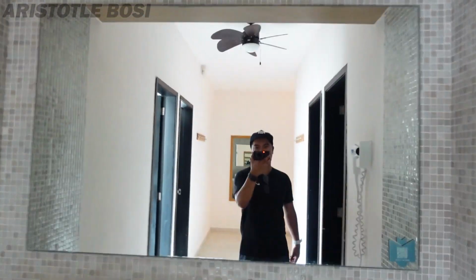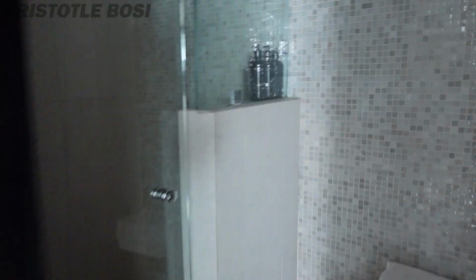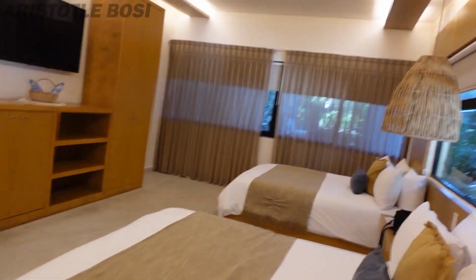Ta-da! It's got his and hers. 1 shower here. Well, we can take 1 shower each. Kasi dalawa, tas 2 toilets as well. That's what I told you, we have our own. Ta-da! Very nice, very spacious.